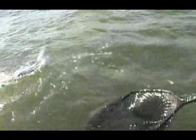Nice chunky fish, guys. Man, nice chunky fish. Let's get him in here. Got a mind of his own. Come here, mama. There we go, guys. Nice one. Beautiful fish, guys. He's a beauty.